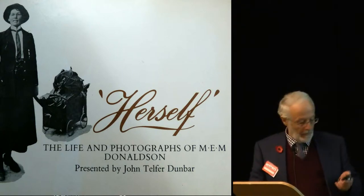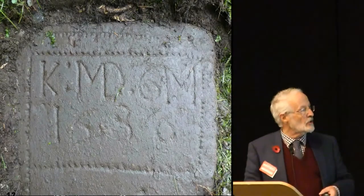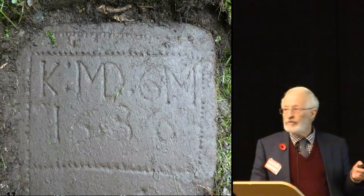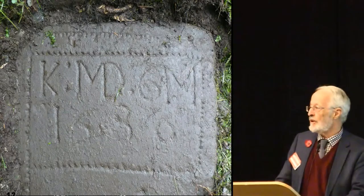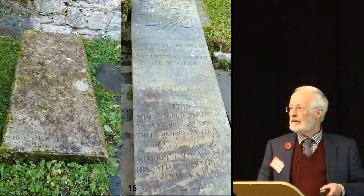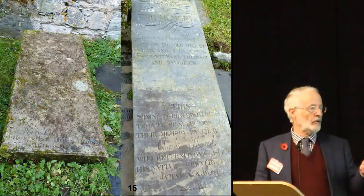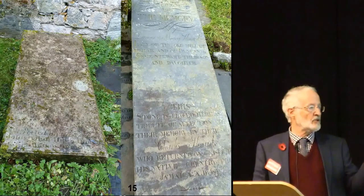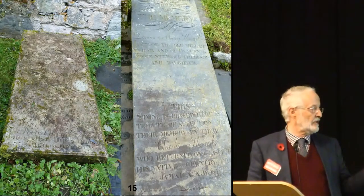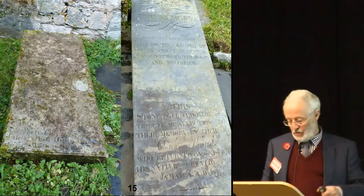Now, the oldest stone there is 1686. I think this is a piece of schist, but most of the stones, about 90% of them, are Ballyhoolish slate. And this weathers very well compared here with sandstone. I think this is 1826 and this is 1839. You can see how much better the slate has weathered compared with this sandstone.